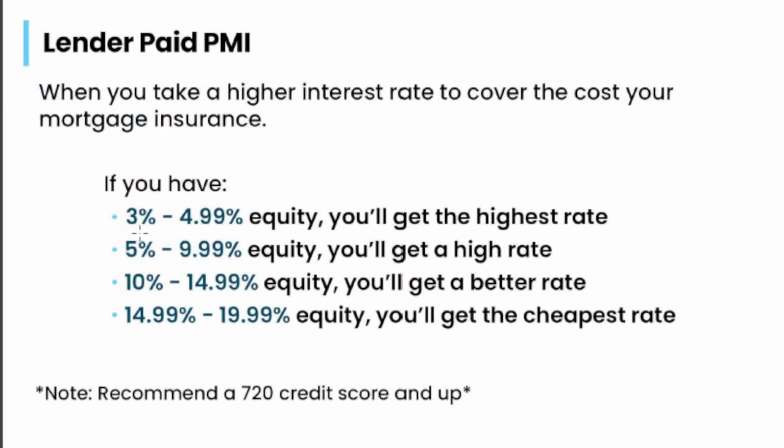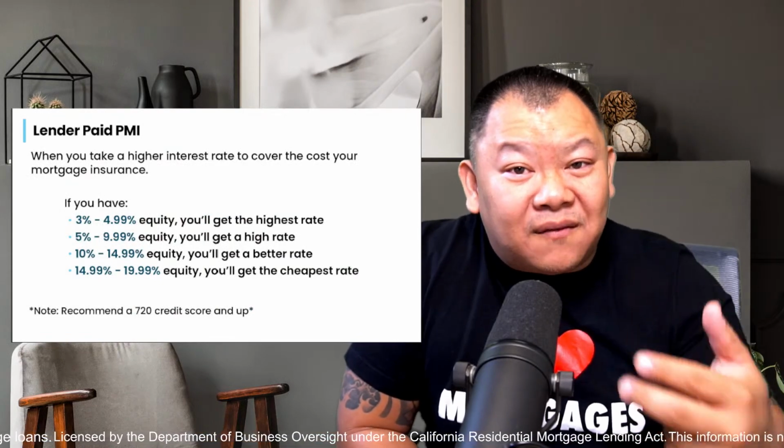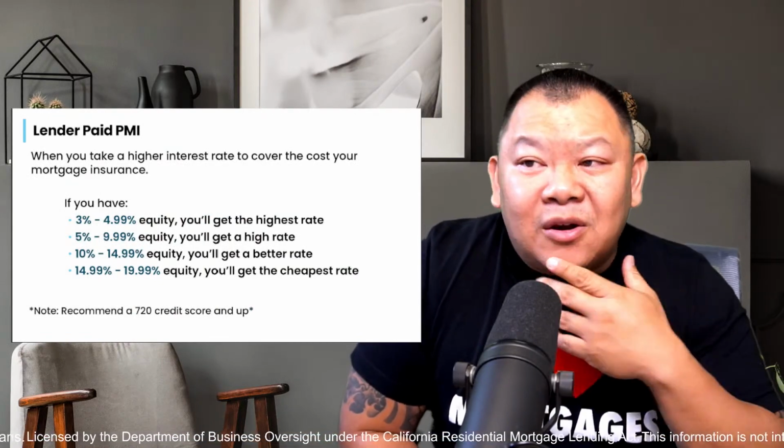So if you go from FHA to conventional and you have 3 to 4.99% equity, you're probably going to have a pretty high rate. If the lender does your appraisal and you have 5% to almost 10% equity, the rate's still high. You want to have at least 10 to almost 15% equity. You'll have a better rate. But if you go from FHA to conventional and you don't have the 20% equity, but you've got 15% to almost 20% equity, that's when you're going to get the cheapest lender paid PMI rate. And I recommend this if you have a 720 credit score or better. If you don't, the rate might be a little high, okay?